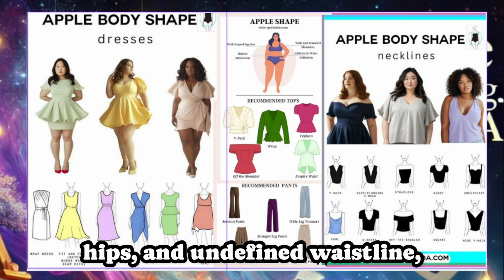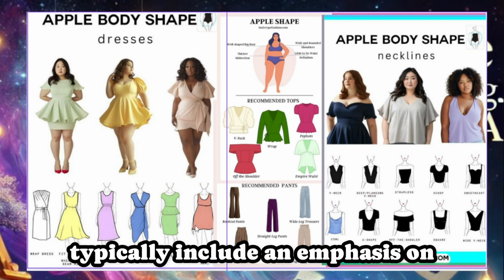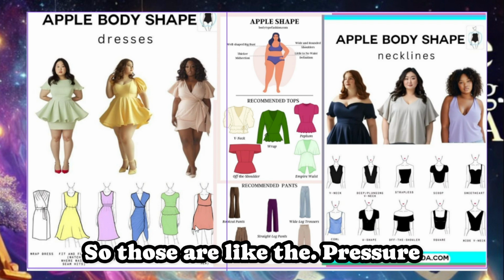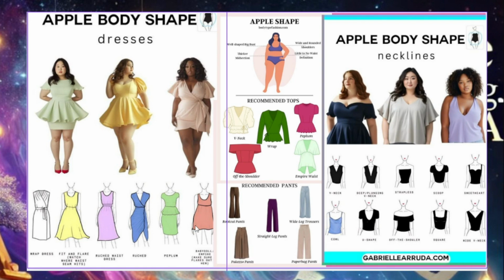and an undefined waistline, slimmer legs. Common insecurities typically include emphasis on a rounder midsection, difficulty finding garments that define the waist. So those are like the pressure points, the trouble points, I guess.